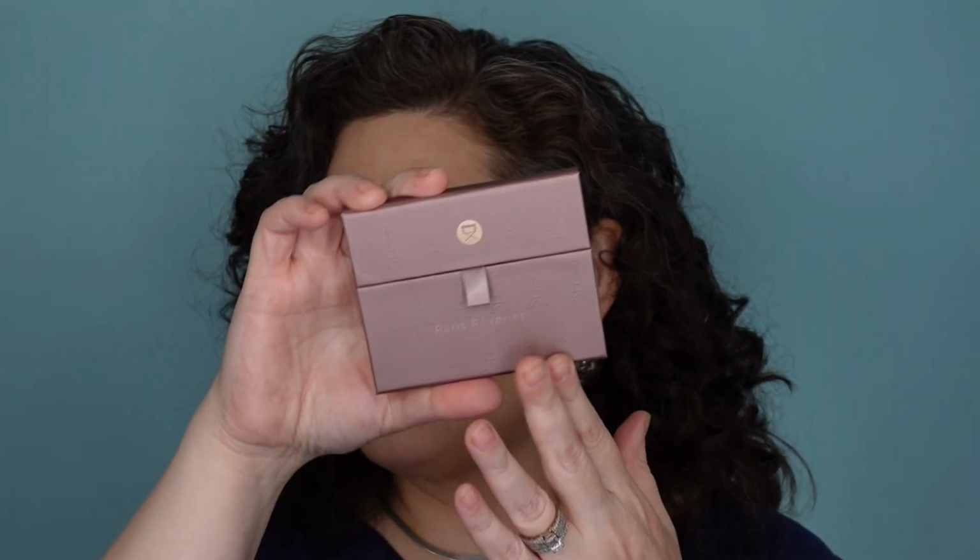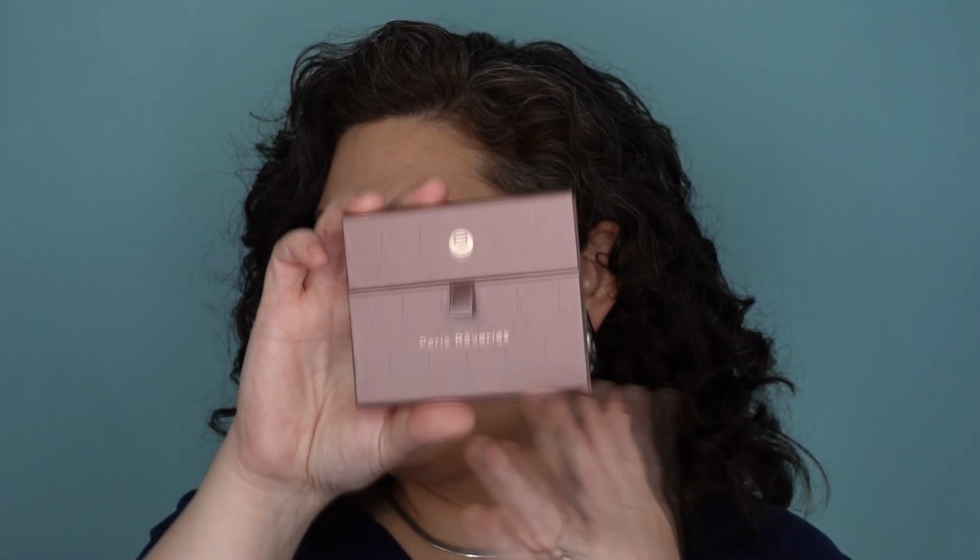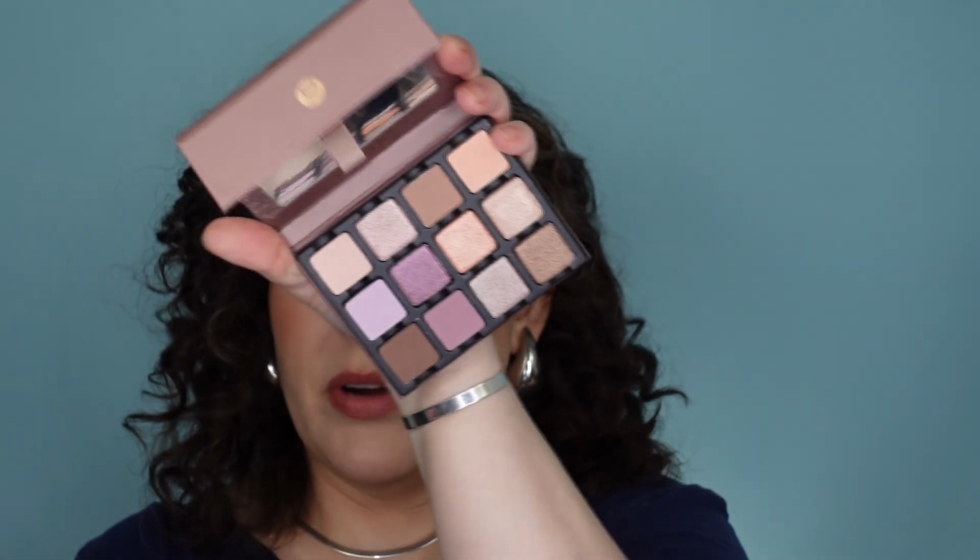I also picked up the new Viseart. This is the Paris Reverie palette. Oh my goodness. I haven't dipped into it yet. It's still brand new and beautiful, but I'll do a video later this week using this and the Prada foundation.